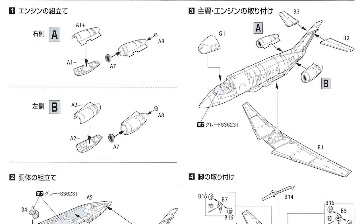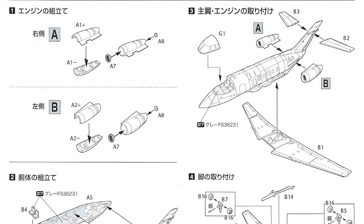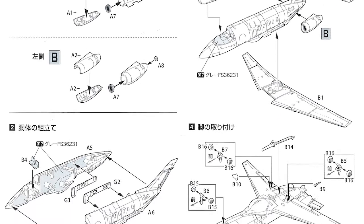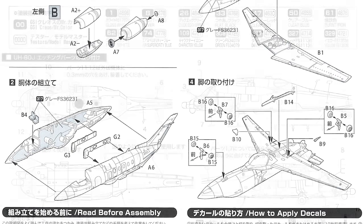Step 3, put together the big parts. The wing is a one-piece wing, top and bottom. Fuselage, the clear part for the canopy, and the engines and elevators. And then step 4 is putting on the undercarriage, and a couple of other small parts as well. All in, it should be a pretty quick build.